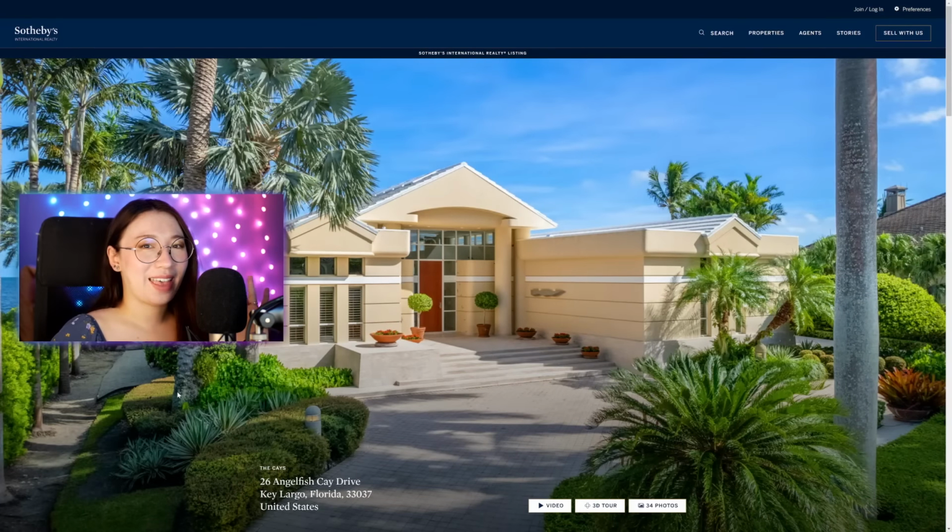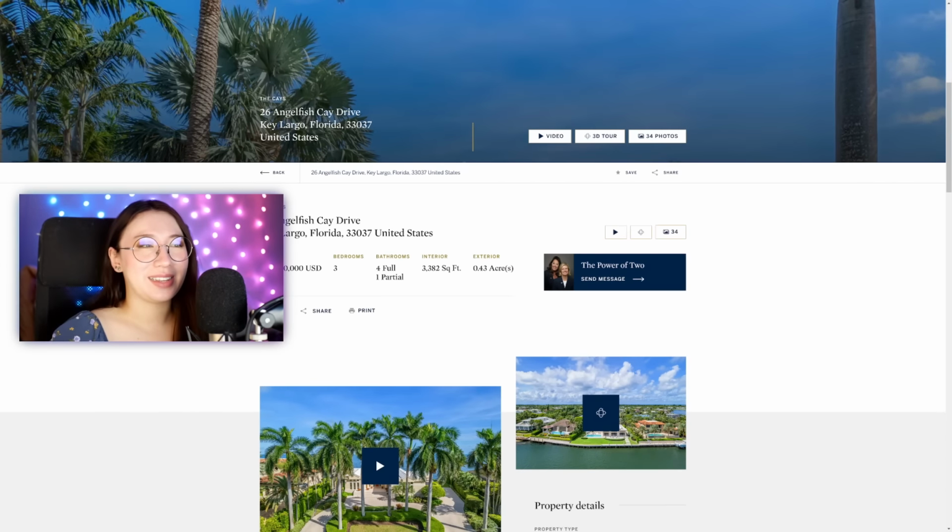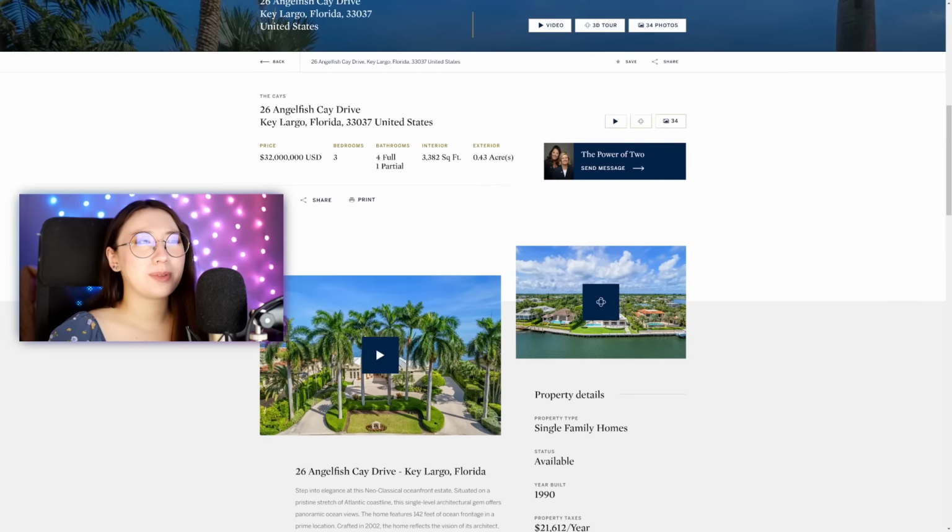Without further ado, let's jump into our first home of the day. This is our first house, and it's in Key Largo in the Florida Keys. It already looks from the outside to be kind of like a dated 90s look, and I'm gonna guess that we're gonna see some 90s dated interiors. They're asking a simple price of $32 million USD.